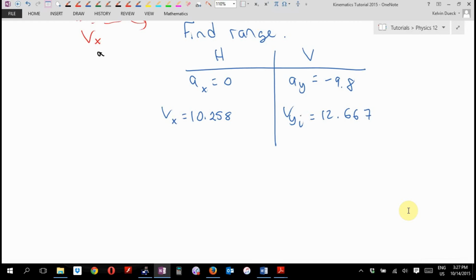Are we starting on the ground? Are we going to end on the ground? Is there a cliff in this question? No? Then I can tell you right now, I also know this. And that's the key to doing this question. Not 0, that would be at the top. Negative 12.667. Why? What goes up must come down. Okay? And now I'm committed.